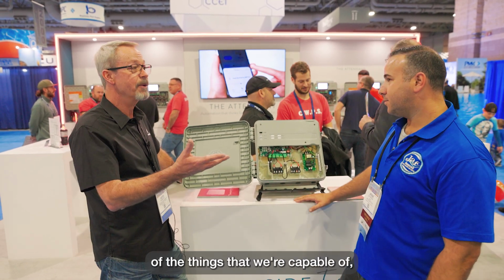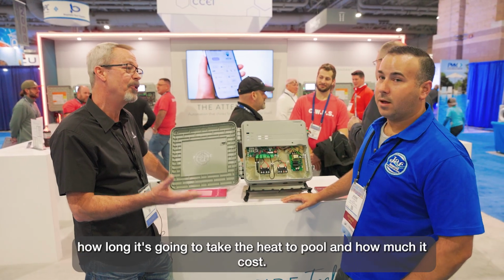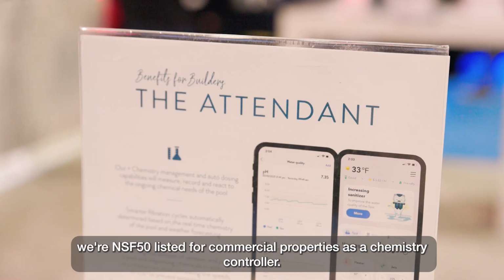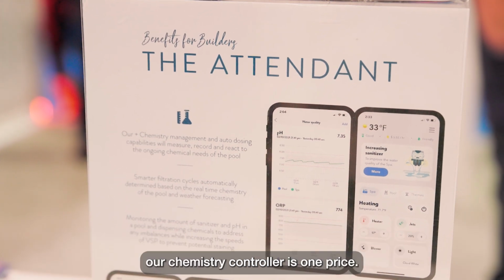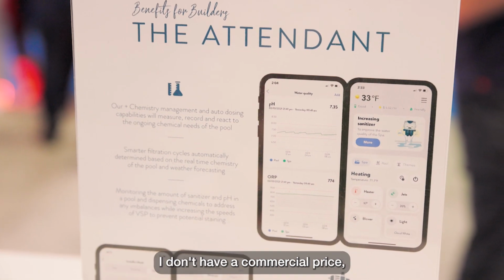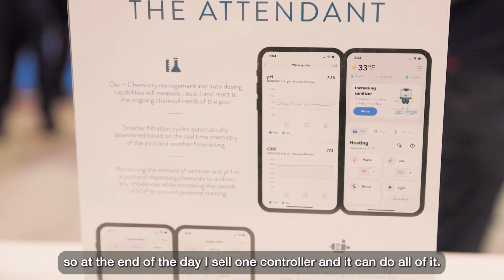Absolutely. Some of the things that we're capable of, we can actually predict and tell you how long it's going to take to heat the pool and how much it costs. We're NSF 50 listed for commercial properties as a chemistry controller. Our chemistry controller is one price. I don't have a commercial price. Wow. So at the end of the day, I sell one controller and it can do all of it.